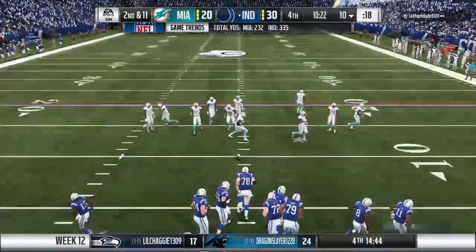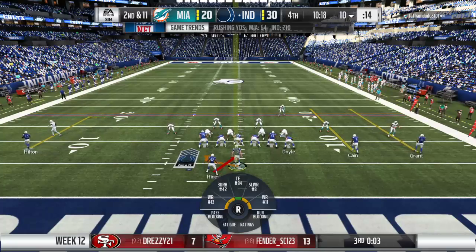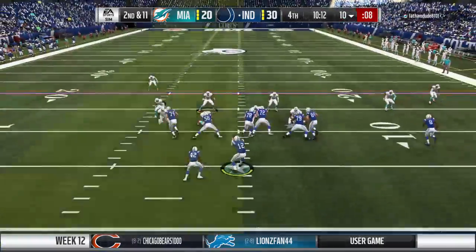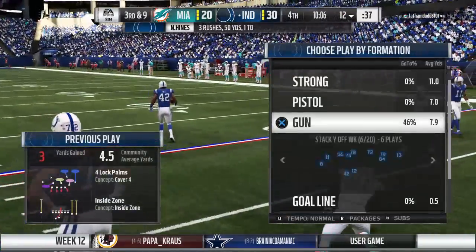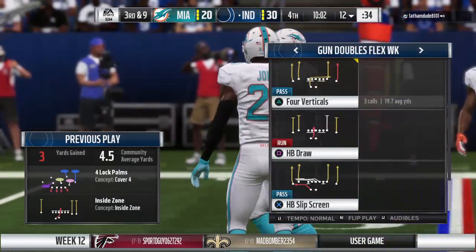A loss of a yard there to start out. That leads to a 2nd and 11. They'll run it now out of the gun. Ooh. And a short gain here across the 10 to the 12. Give him 3 on the play, and they're going to have a 3rd down.